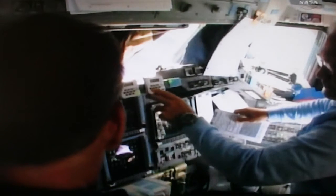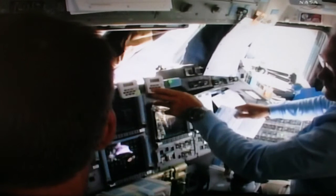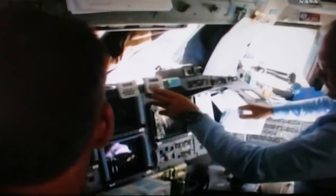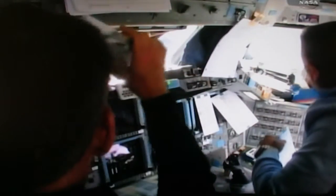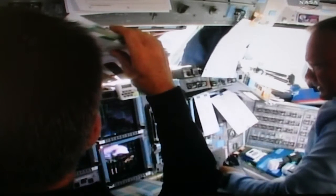Flying high over the Atlantic Ocean off the west coast of Africa, we're just seconds away from this course correction burn as we watch over the shoulders of Chris Ferguson and Doug Hurley up on the flight deck of Atlantis. You can see very clearly the cannon-like jolt of those big orbital maneuvering system engines. And courtesy of space station cameras, our first view of the shuttle Atlantis. Good burn, Atlantis, no trim required. Copy, good burn.